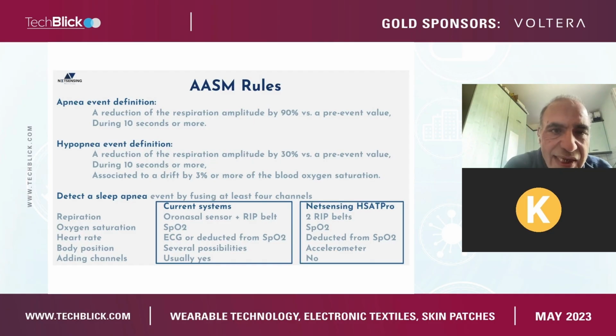Now, to detect a sleep apnea, we have to fuse several sensors. The current systems usually measure respiration by an oronasal sensor plus a RIP belt. RIP means respiratory inductance plethysmography. So it's related to respiration. The oxygen saturation is a traditional SpO2. The heart rate is measured by either an ECG or detected from SpO2. For sleep apnea, deduction from SpO2 is enough.